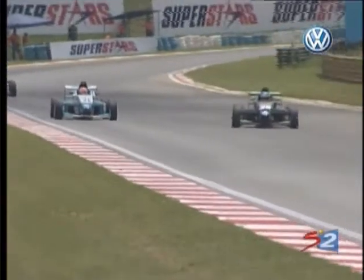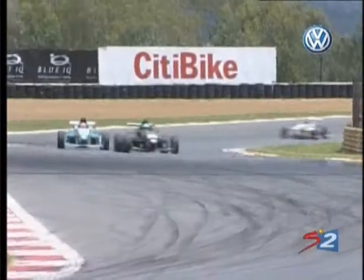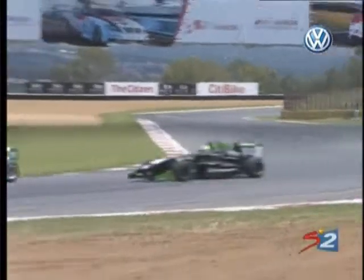Not many times you'll see a car actually make that move and get into the front halfway down the mine shaft. Didn't have to do it on the brakes. He was on the power and he got the drive all the way out through the corners. Tasman's going to have to work hard now. She had a good... Oh, what is Simon doing?